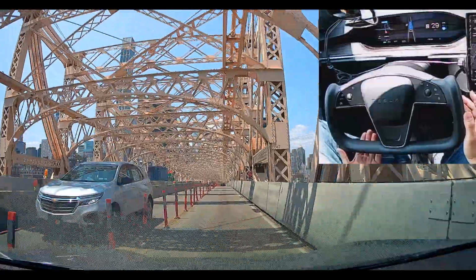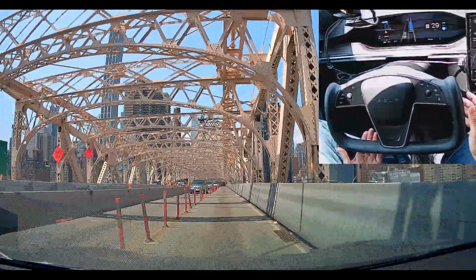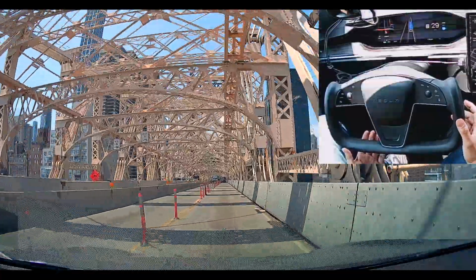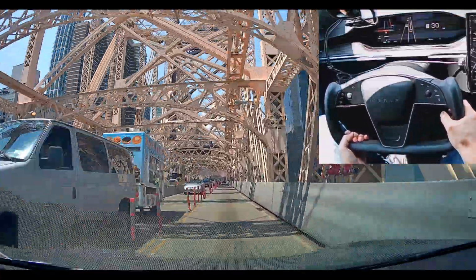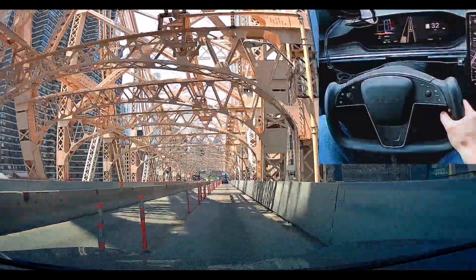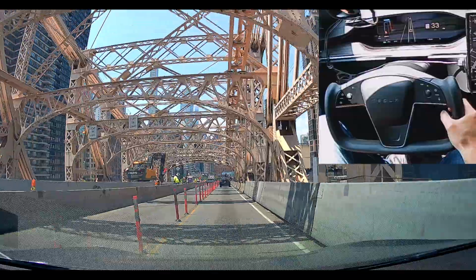and I feel like it's going to run into the divider on my right, but you know, it comes very close to it. I know it's not going to hit it, but it comes very close, and it makes me a little bit cautious. So I'm just going to take over right now because I feel like the car might hit the divider. Most likely it won't, but it's coming just way too close. So I don't want to get into an accident with my Tesla.